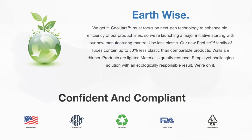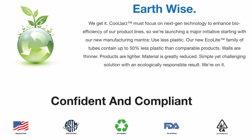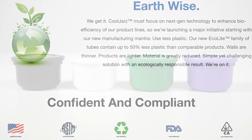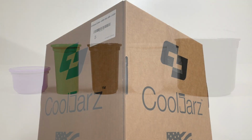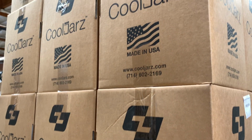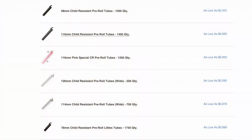All of our products are made from eco-friendly materials that use 50% less polypropylene and are FDA certified and food safe with BPA-free materials. All of our products are available down to single box quantities up to 1 pallet or even 1 truckload. We have various pricing tiers that give great discounts if you buy in bulk, but still budget friendly for those smaller homegrown operations.